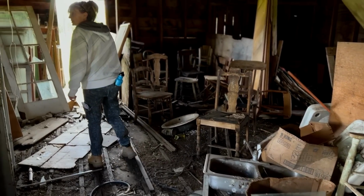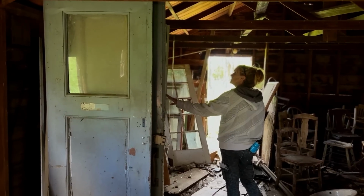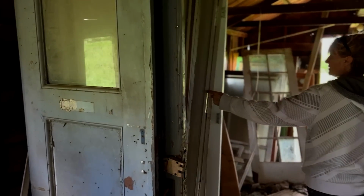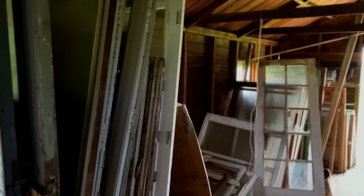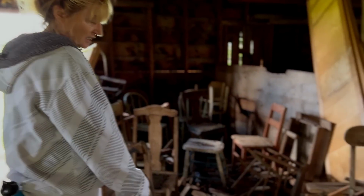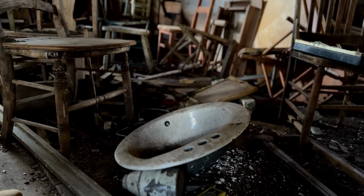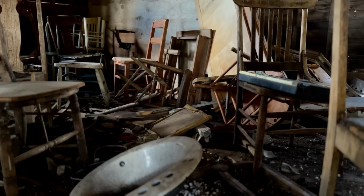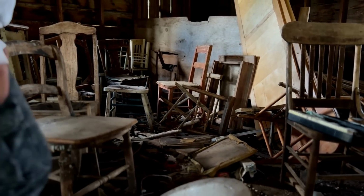This must have been a workshop because you've got, or at least maybe later, loads of doors stored here. Some of these are later than the 1930s. Beautiful. And the windows and all kinds of... But look at these old chairs, they're fantastic. A bathroom basin. And you've got a cash register, remains of.